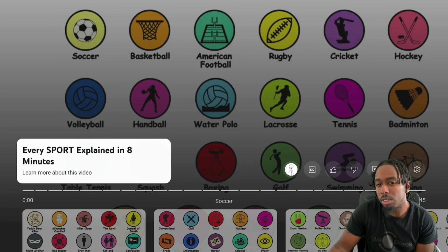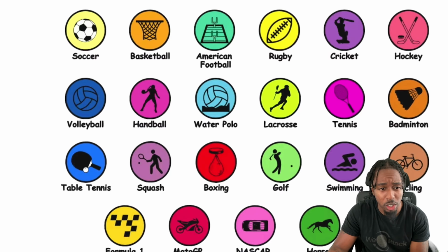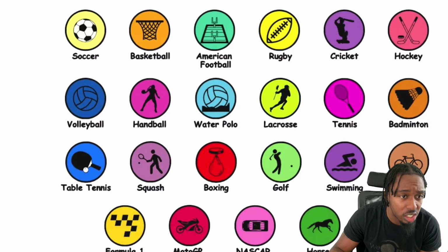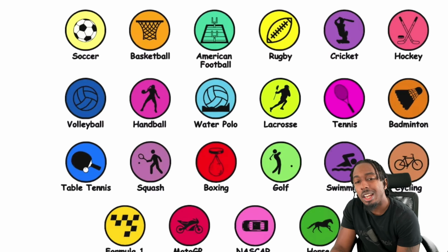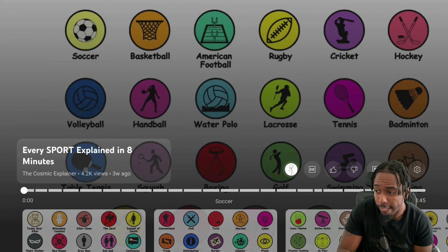Because for example, I don't really understand 100% tennis. I don't really understand 100% golf. What else is down there? Squash, table tennis, kind of like tennis, kind of same thing. Handball seems pretty straightforward. A lot of this stuff seems pretty straightforward, but some I don't really understand as far as points. But let's get it.